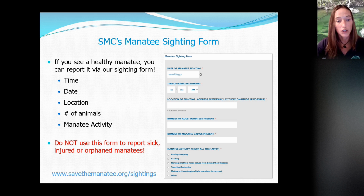This data is shared with the statewide Manatee Photo ID catalog, so those manatees can actually be matched. The way this form works, you can record the time of the sighting, the date, the location, the number of animals, as well as the manatee activity. What are these manatees doing? Are they traveling or nursing or all those kinds of things? Then this will be submitted to us, and we are sharing this with our partners. Again, you can find this form on savethemanatee.org/sightings.